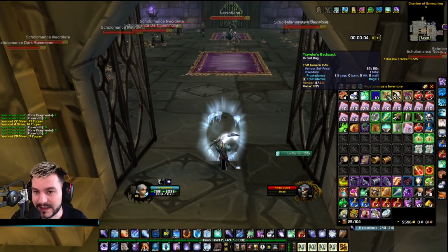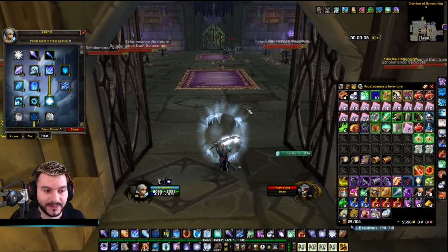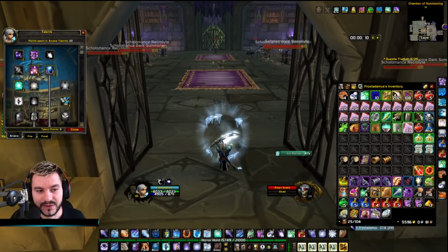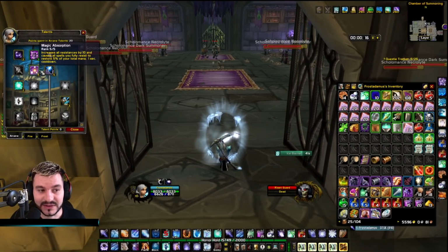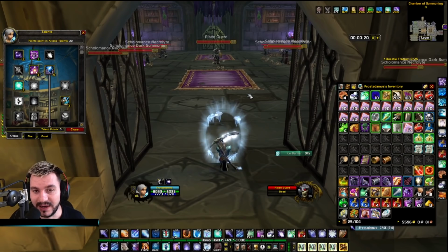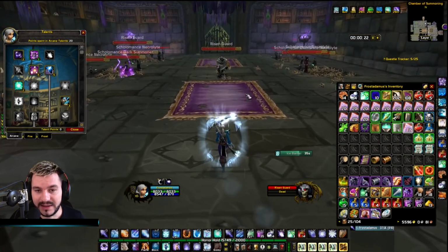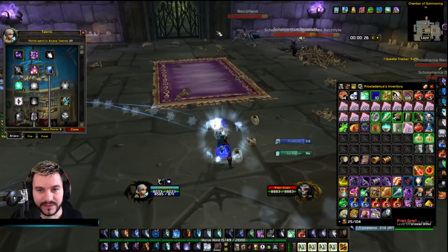You can get backpacks, traveler's backpacks as well. In terms of talents, I'm rocking an Arcane Frost. I do have Arcane Meditation, which is really not useful, and neither Clear Casting. So if you want here, Magic Absorption and Magic Attunement are really worth it. And then Deep Frost, try to get the pet as well. Seems to be perfect.